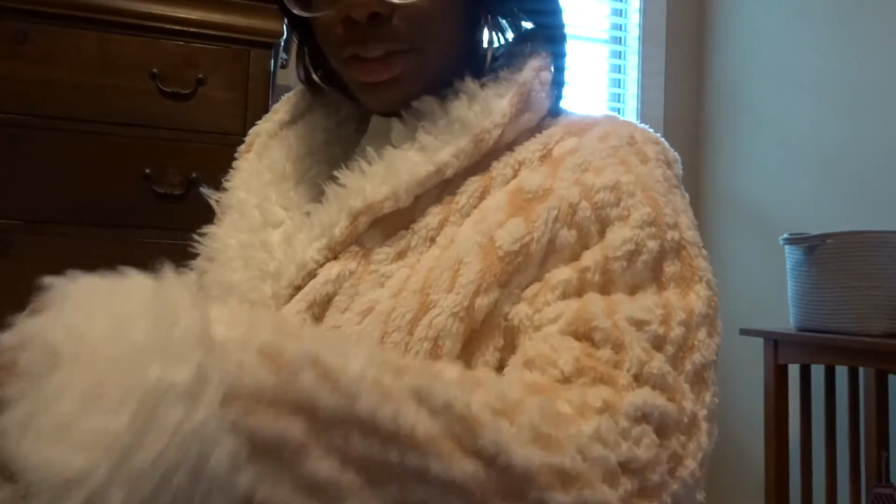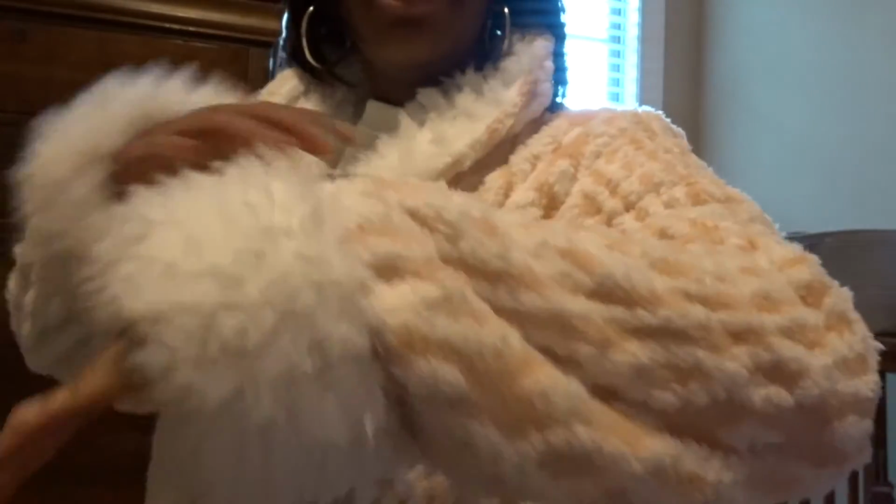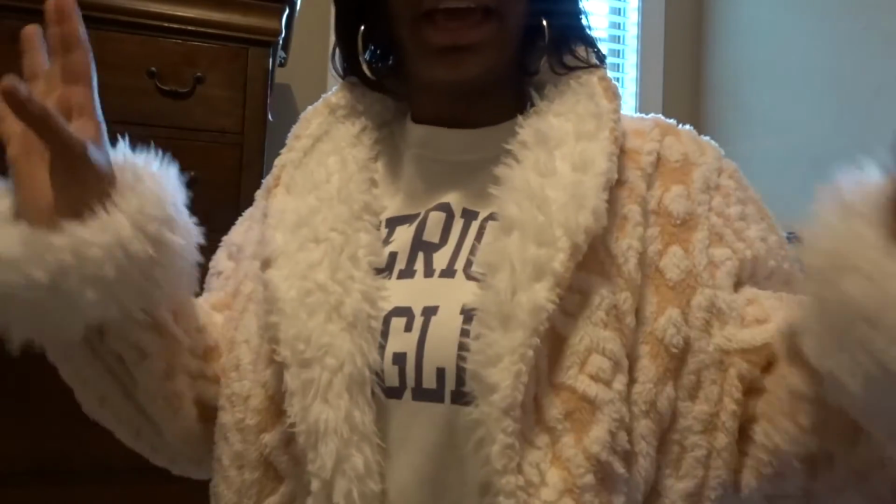So the next thing I got, a robe. It's me falling to the camera. But I got a robe because I was in desperate need of one. It is so soft. I love this right here. I feel like a freaking Cheetah Girl, and I feel like Raven off of That's So Raven, insert picture, because y'all know exactly what I'm talking about. But yeah, I just love it so much. I'm gonna be using the heck out of this.